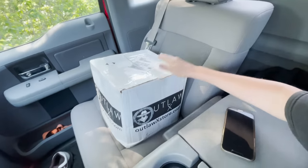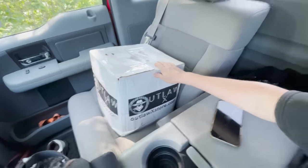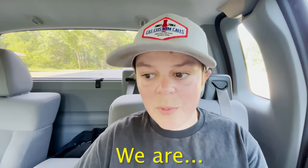As you can see to the right of me, we have a box filled with 50 pounds of Tannerite. I'm not 100% sure we're going to be using all of that today, but we got 50 pounds of Tannerite. We got a 2005 Ford F-150. We're going to see if we can get that thing to go kaboom.